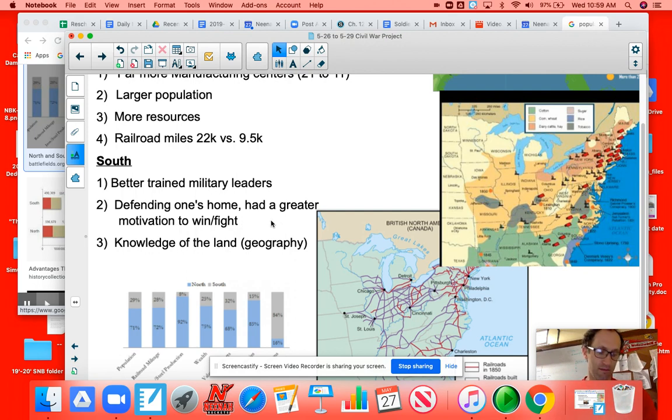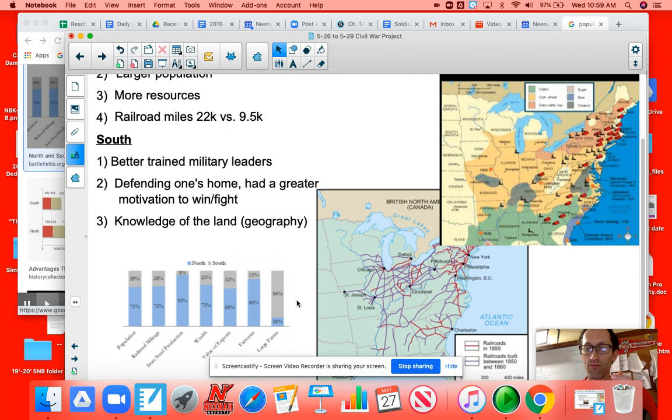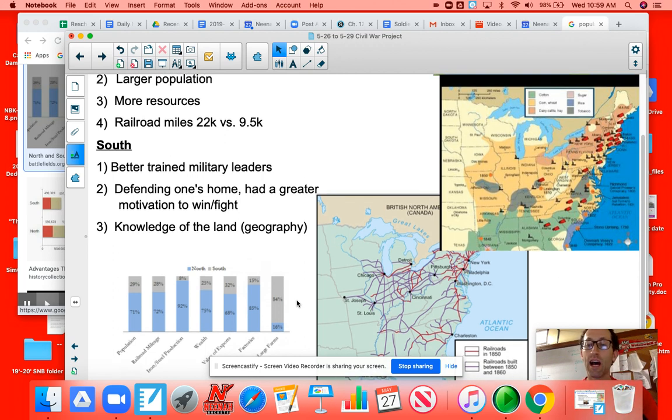Defending one's home in battle gives you a greater motivation, right? The North really invaded the South, or attempted to do that, in order to crush the Southern Rebellion quickly. And if you're fighting for your home, you're willing to die for it and put extra effort in. So they depended on outlasting the North. They wanted to tire them out and hope that the North gave up, which didn't happen.